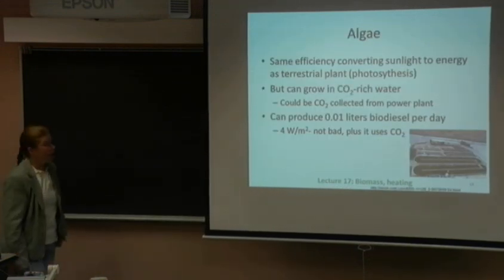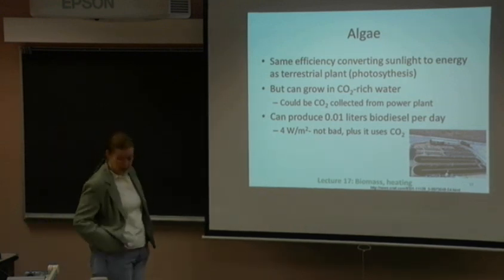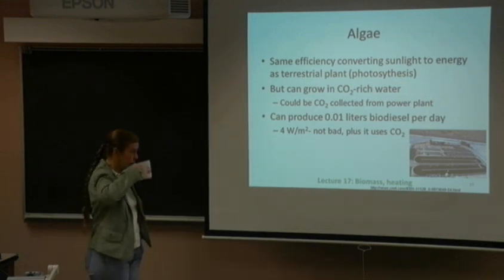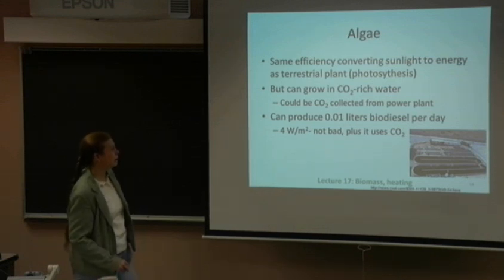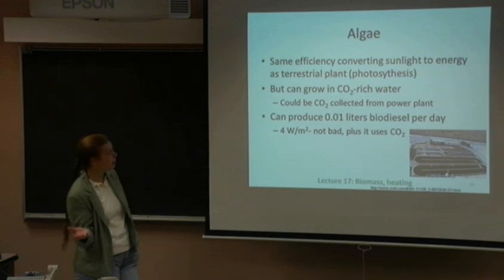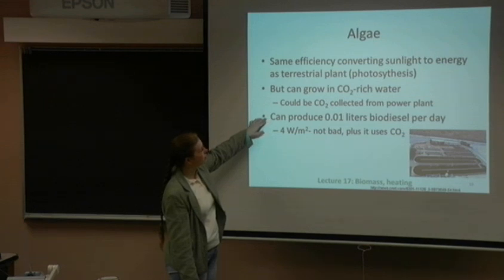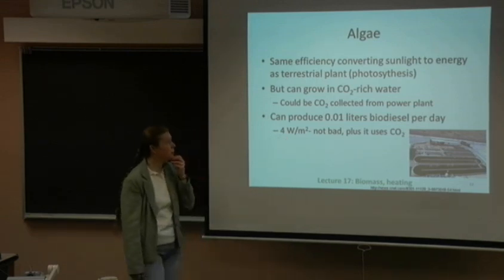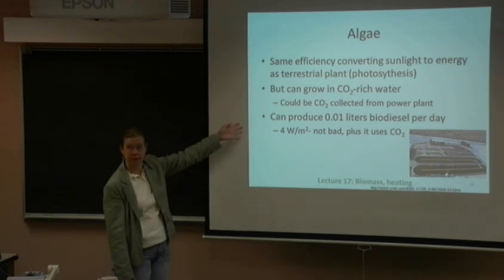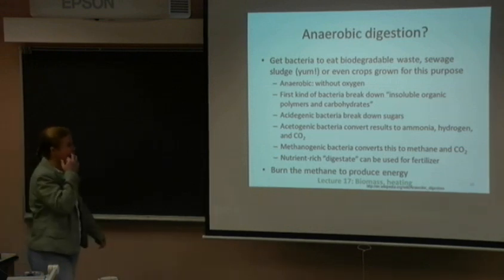All right, so here's another kind of biomass, algae. It's the same efficiency converting sunlight to energy because they both use photosynthesis as terrestrial plants. But you can grow the algae in carbon dioxide rich water. And the carbon dioxide could be collected from a power plant, so you can get rid of some of it. Could produce 0.01 liters of biodiesel per day. That works out to about 4 watts per square meter, which isn't bad, plus it uses CO2. We have some people at Ohio State doing research on this, and I tried to get someone to come and speak to our class, but they said no. So I don't have more to add, unfortunately.